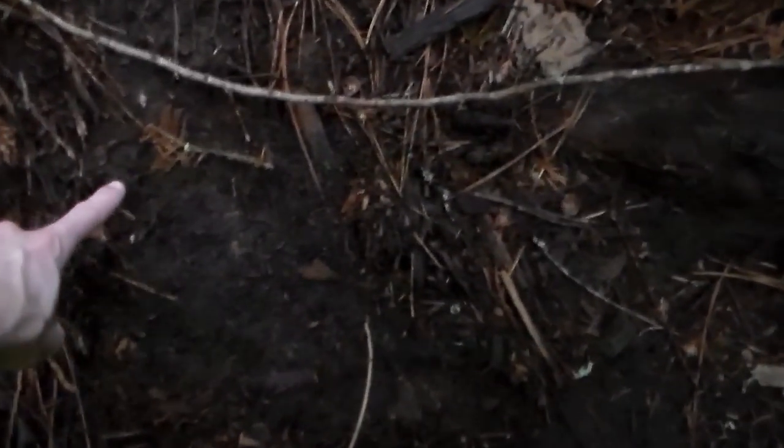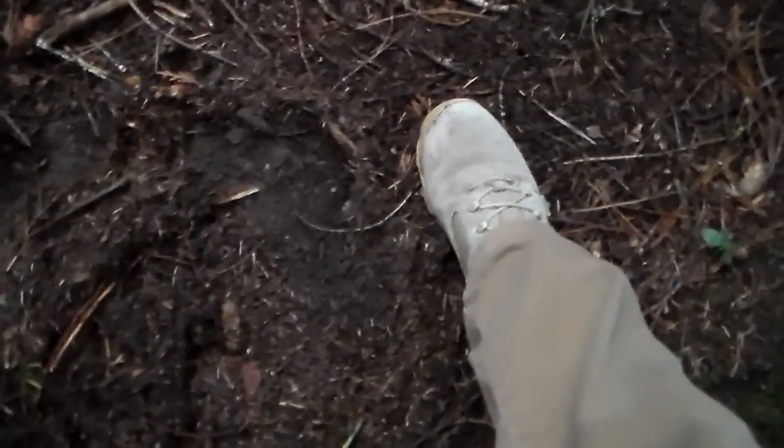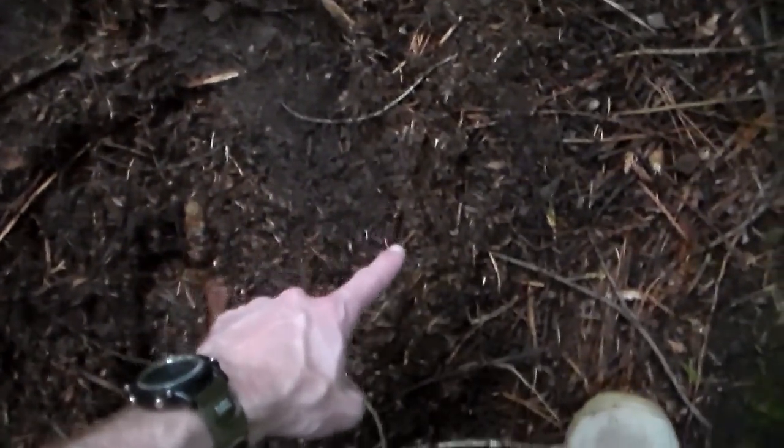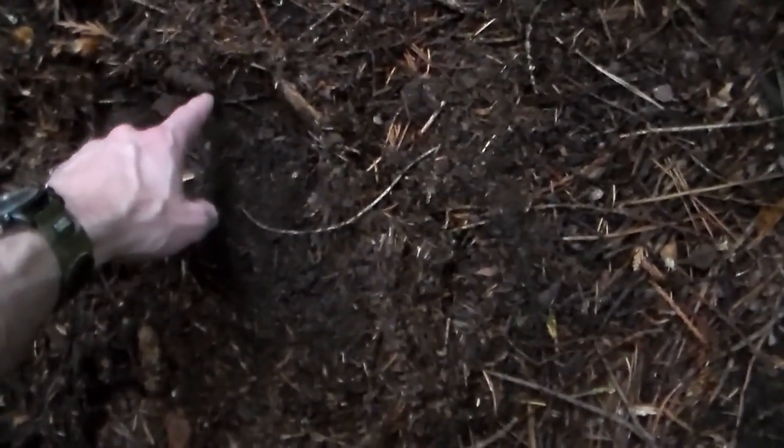Not sure if you can make that out. Kind of looks like maybe a track here. I already measured it and photographed it, and those photos will be at the end of this video. Next possible one is right here. A little bit bigger than my foot. Looks like possible toe. I don't know. Pine cone in the way there.